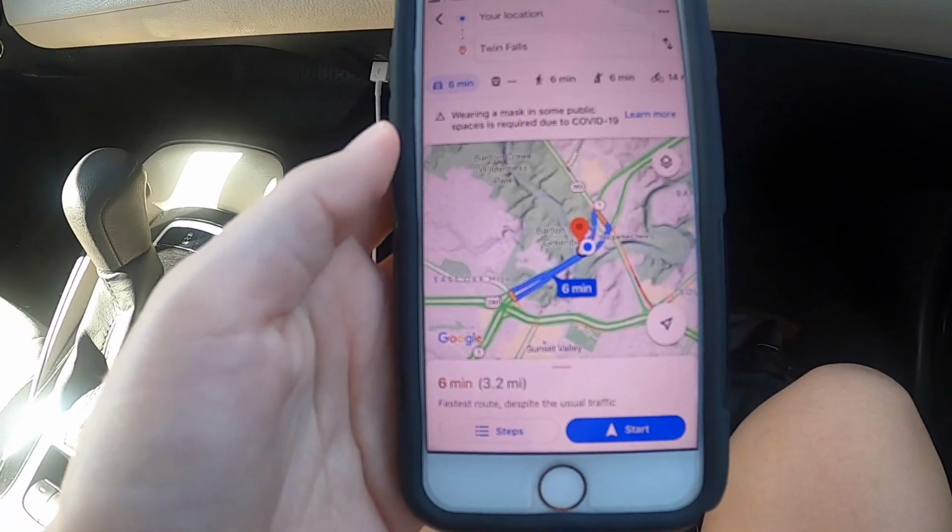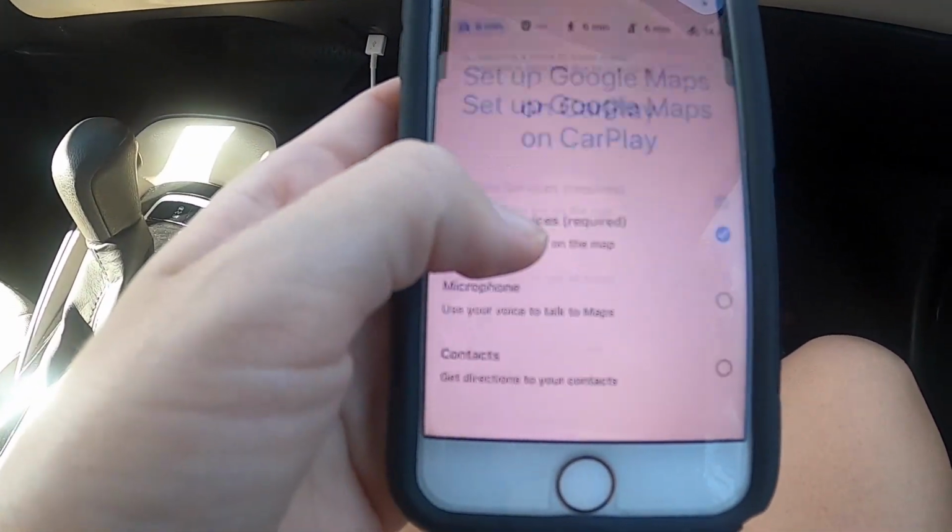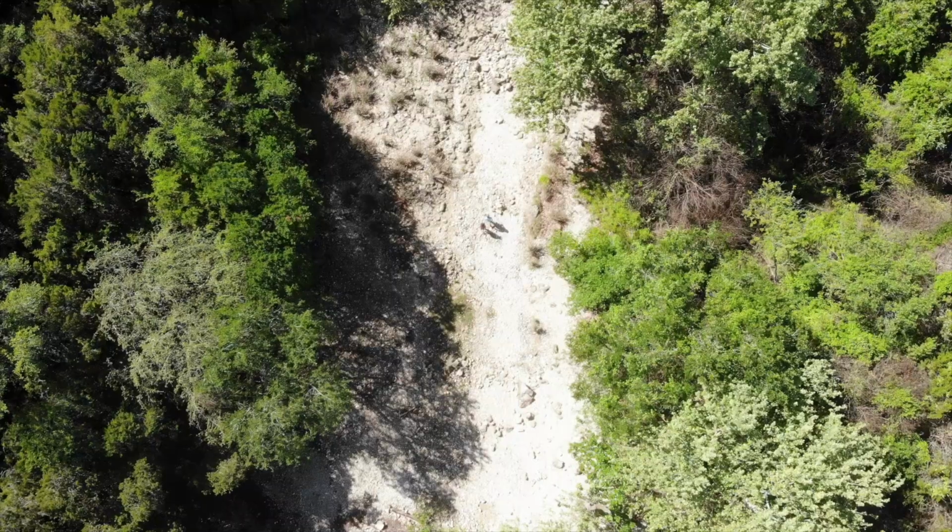We are at Barton Creek. We're gonna walk to one of 2 waterfalls, I think.